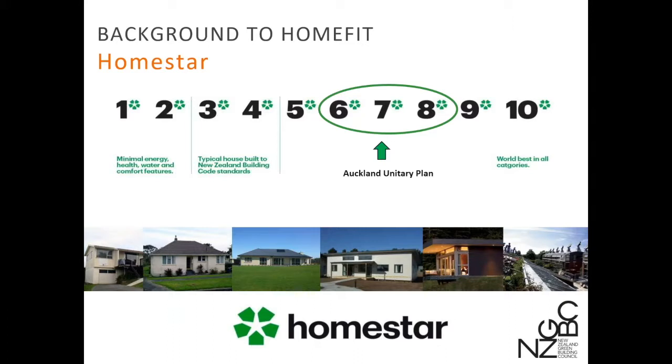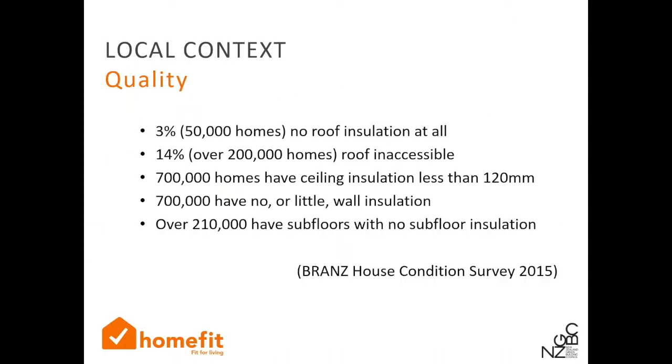Okay, so I've already touched on this. We've been running Homestar since 2011, on a scale of 1 to 10. What we really wanted to be doing now is targeting that huge market. We've got roughly 1.8 million homes in New Zealand, and most of those, as I'll go on to talk about, would be at the very bottom end of this Homestar rating scale from 1 to 10, and we really need to do something about that.